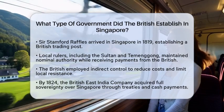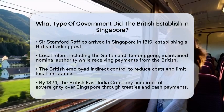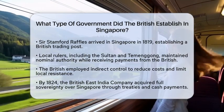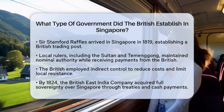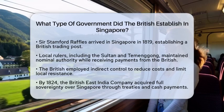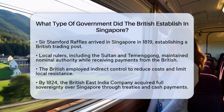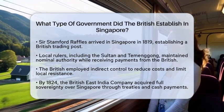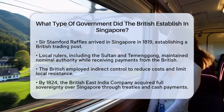In the early 19th century, Sir Stamford Raffles arrived in Singapore in 1819. He set up a trading post under British influence. At this time, local rulers, including the Sultan and Temenggung, kept nominal authority. They received annual payments from the British in exchange for this arrangement. This indirect control was a common tactic for the British to minimize costs and avoid local resistance.